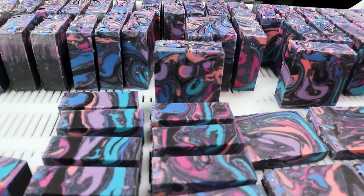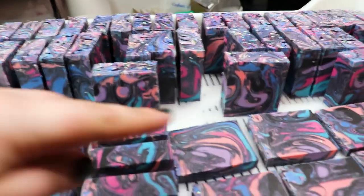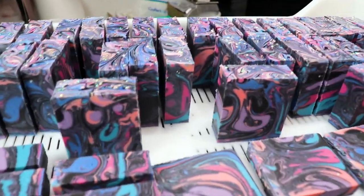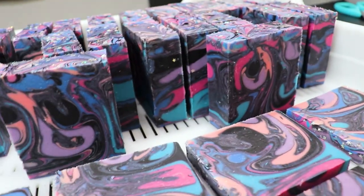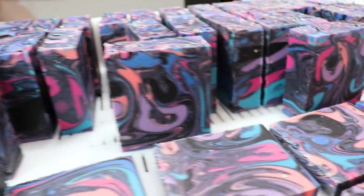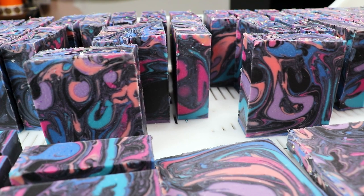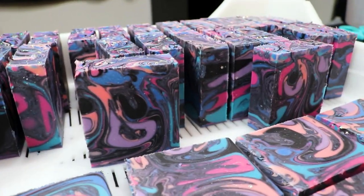All right, and here are the finished bars. So we've got all of our full-size bars, sample bars, and mini bars all ready to go. So excited. I think these came out really fun. They're not exactly the same design that we were going for, but hey, live and learn, right? So if these sell out, maybe we'll make them again. It'd be nice to have another staple design to add to the lineup.